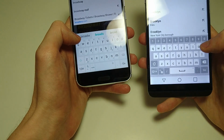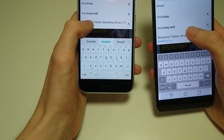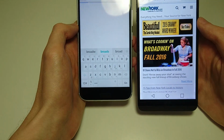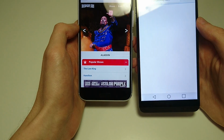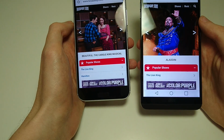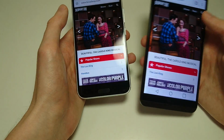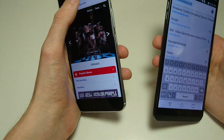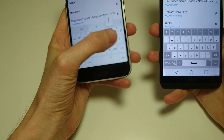Let's do Broadway. Alright, this is going to be the last one. Broadway right here. Alright, so it looks like HTC is going to win this last one. But for the most part, I found the web browsing is faster on the V20. So it did win the first two there, lost the last one. We'll do one last one. Let's just do times.com.